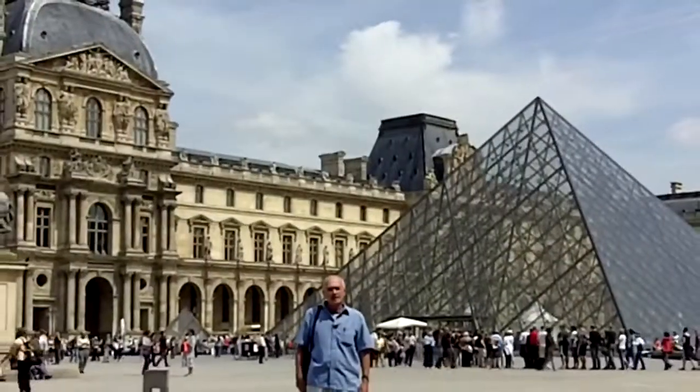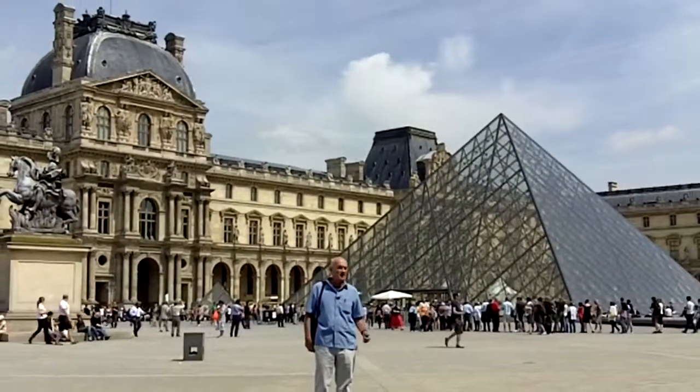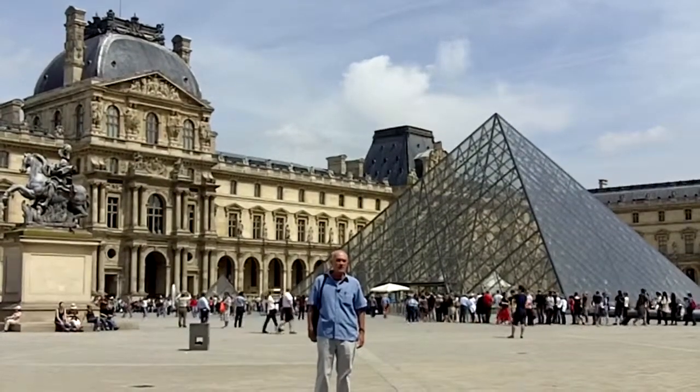The actual theft, of course, happened in the Louvre Museum itself, which will be our next destination. I'm standing in the main courtyard of the Louvre Museum. Of course, the glass pyramid wasn't here in 1911, but pretty much everything else has remained unchanged for hundreds of years. That is, everything except for the location of the Mona Lisa.